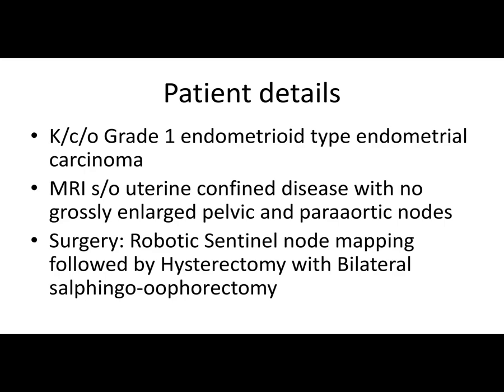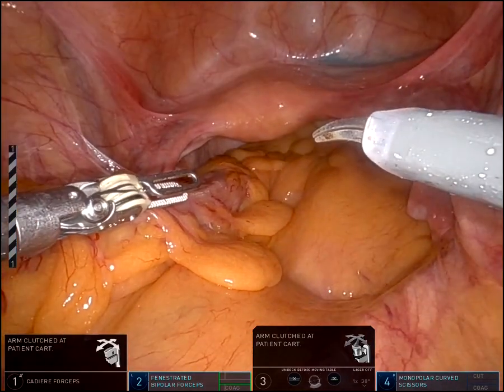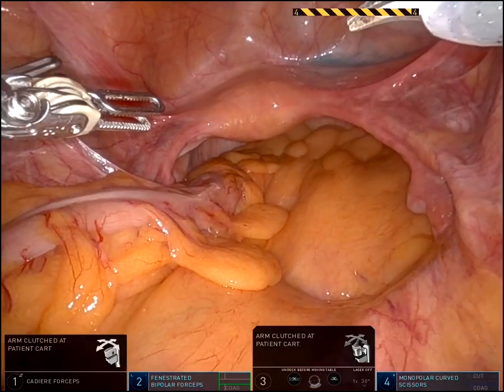Hello everyone. Here this is our patient. She has a grade 1 endometrial carcinoma, and here we have started our robotic surgery. Generally I use scissors in my right hand, bipolar in my left hand, and cardiac in number one arm.